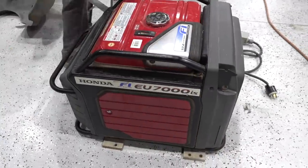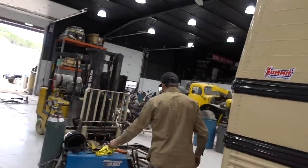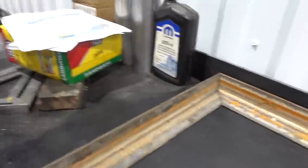That thing, I bet it's at least 150, 200 pounds, huh? Yeah, it's every bit of that. Right? Yeah, I went to move that thing last night and dislocated my L1 through L9. I don't even know if there's that many L's in your spine, but it's heavy.